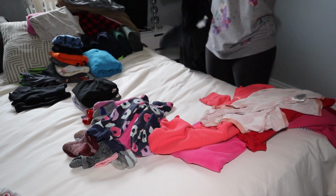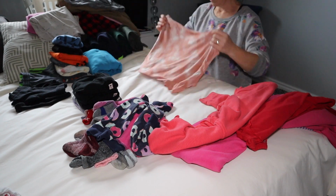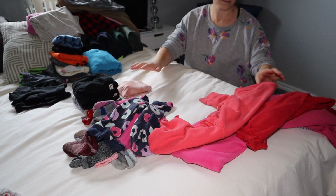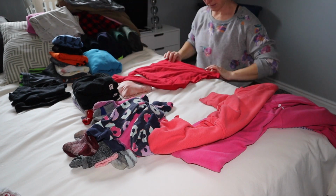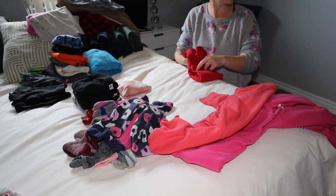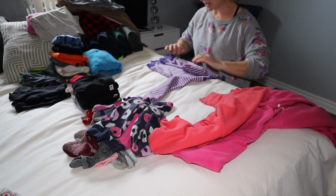Where do you guys fold your laundry? I'm only doing it on the bed here because you can see I went on my knees because my back was killing me. One day I dream of having a beautiful laundry room counter for lots of folding space. But right now we usually do it in the living room or on the floor or something.